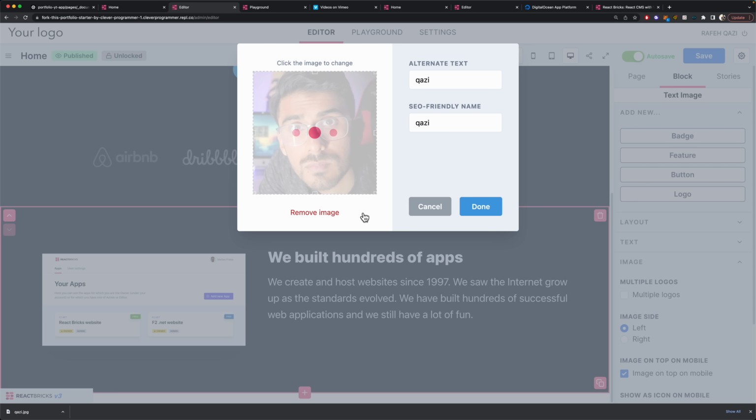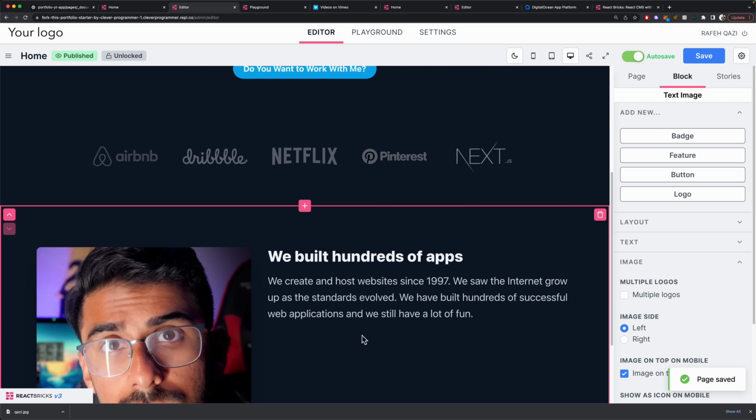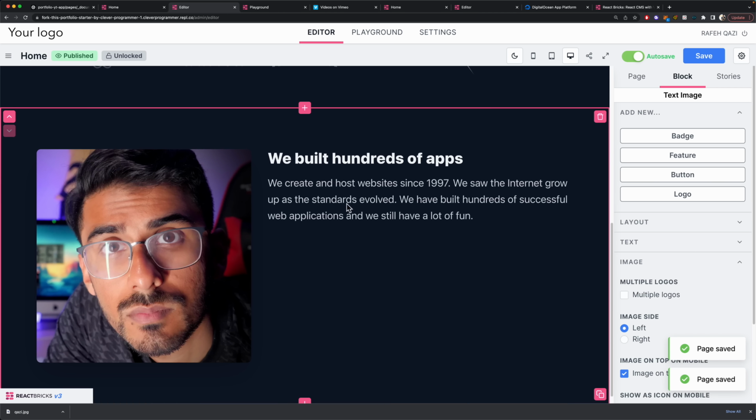So let's go ahead and hit done, and let's see our guys show up. Perfect, so our guys are showing up. You can see that there are rounded corners right there, which is really nice. Okay, and then I'm going to say, all right, let's select this. I'm going to say I'm Rafik Kazi. We'll highlight this, click that, select that and highlight it.